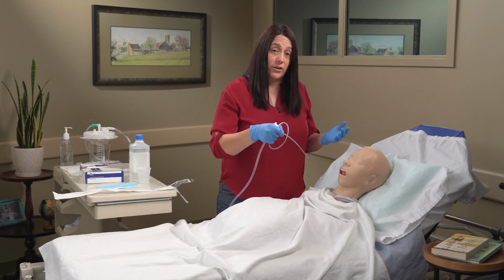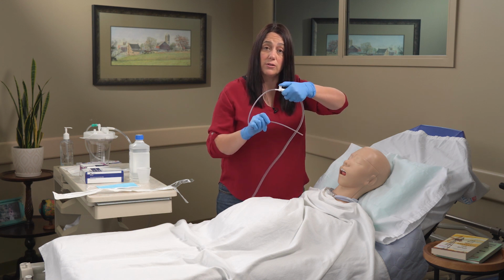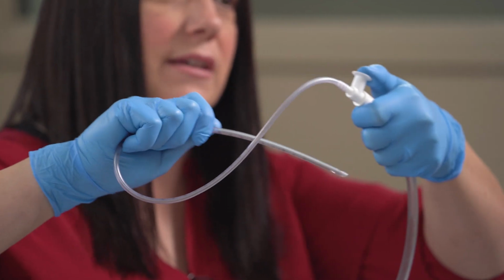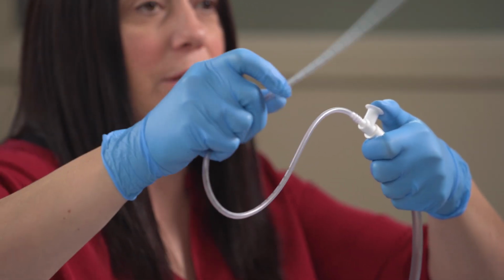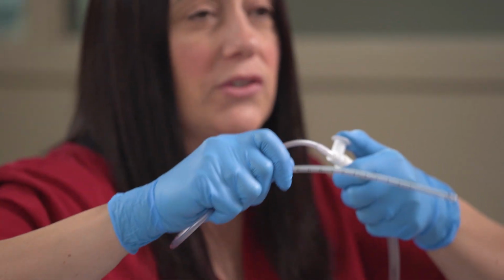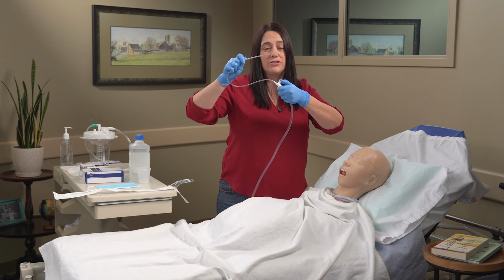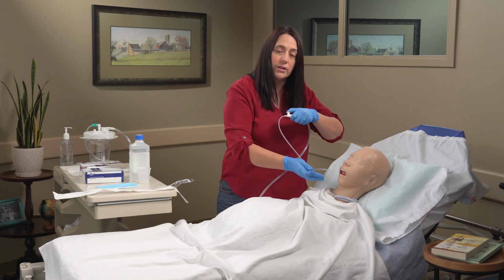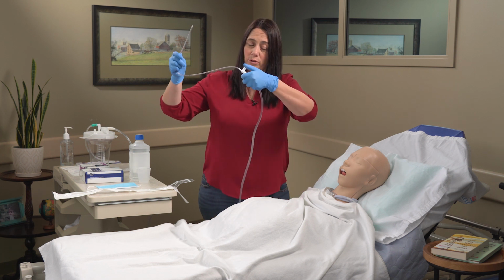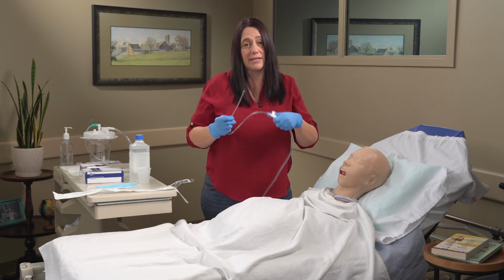When I insert the catheter, once it's down into the correct position, I will plug the hole, and then I will be doing a twisting motion on the tubing as I'm pulling it out. That twisting is moving the opening holes around to capture the mucus on the sides of the tracheostomy and in the airway. I'm just doing a gentle twisting, trying not to bother the tracheostomy tube too much because that's going to irritate the airway more. So gentle twisting with my finger on this, getting it all done and out of the airway within 10 seconds.